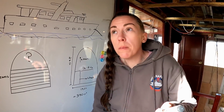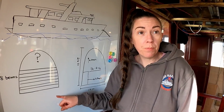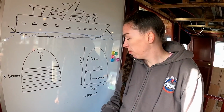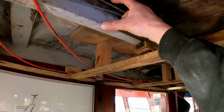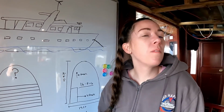Oh no, I'm getting stuck in. Tell you what we need to measure is how big we need the beams. Okay. So should we go and do that now? I think they need to be 15 foot. We need to measure the dimensions of the beams. Yes. But yeah, well, let's do that.